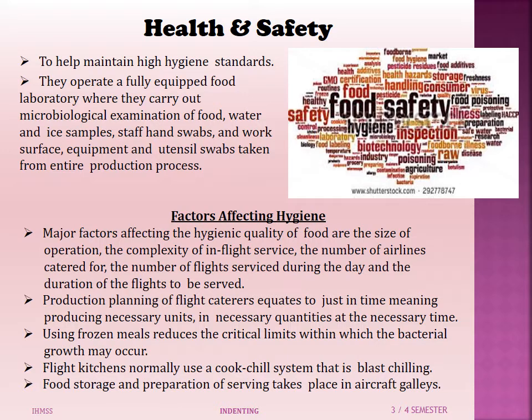Number 2. Production planning of flight catering equates to just in time, meaning producing the necessary unit in necessary quantities at the necessary time. Number 3. Using frozen meals reduces the critical limit within which bacterial growth may occur. Number 4. Flight kitchens normally use a cook-chill system, that is blast chilling. Number 5. Food storage and preparation for serving takes place in the aircraft galley or galleys.